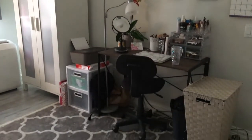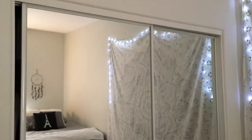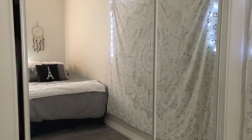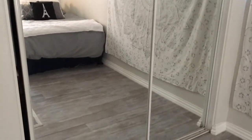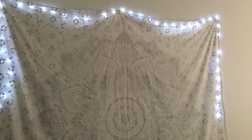And this is the rug that was already in the room before I moved in, but it just so happened that that's like my favorite pattern, so I decided to keep it. And lastly, I just have these two double mirror doors for my closet. I'm not going to show you my closet because it's just pretty standard, just clothes and boxes and things.